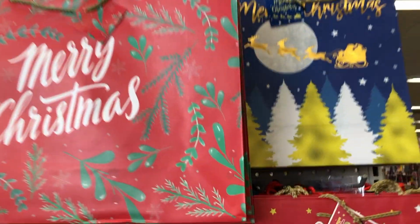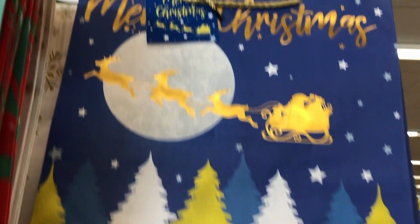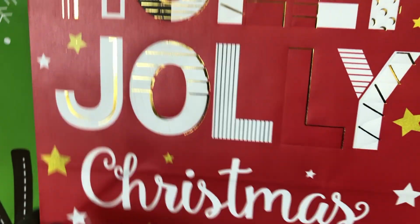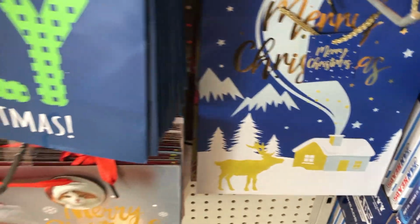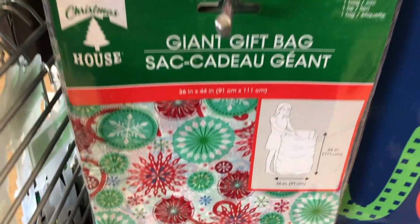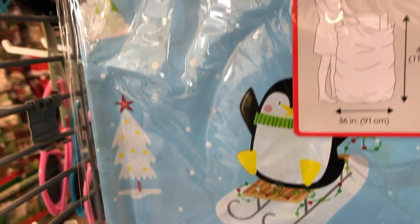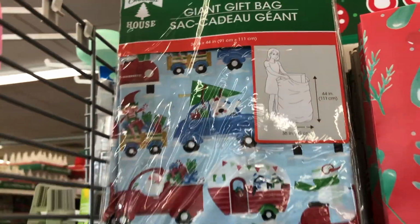This one I think is so pretty with the gold foil Merry Christmas and Santa and the sled. This one I think is really modern. That one is nice as well. And then these are some of the giant gift bags that they have out right now. And this one has all the red trucks and the other trucks and campers.